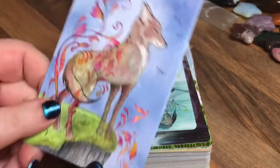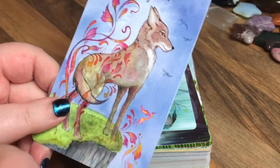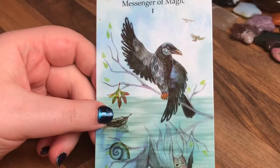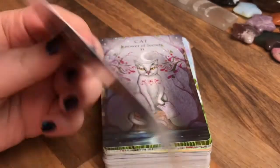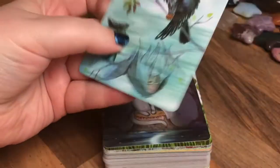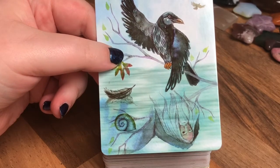So yeah, as we said, we have the Trickster, which is the Fool, and it's the Coyote. I like that. It's just on the cliff, very coy. It's nice. The Raven, which is the Magician. I love this card actually. It's very nice. It's the Messenger of Magic, and I love how they have the only human attribute in this, which is the reflection of the Raven. So it's the Magician himself morphed into a raven, and he's flying along being a raven.